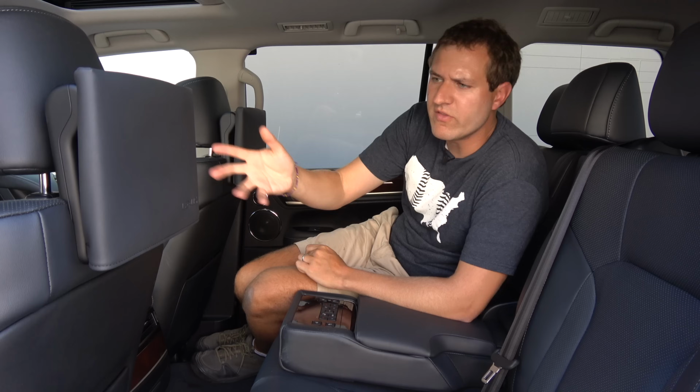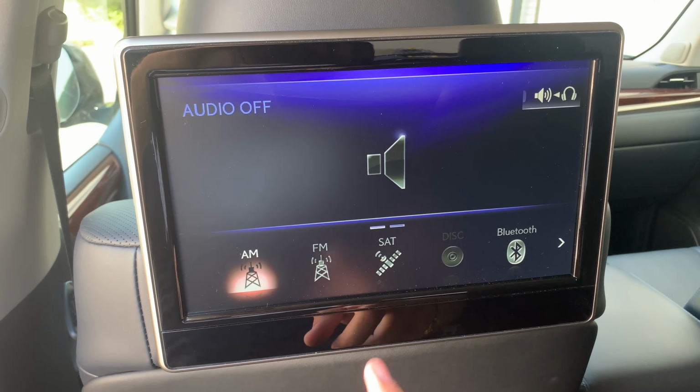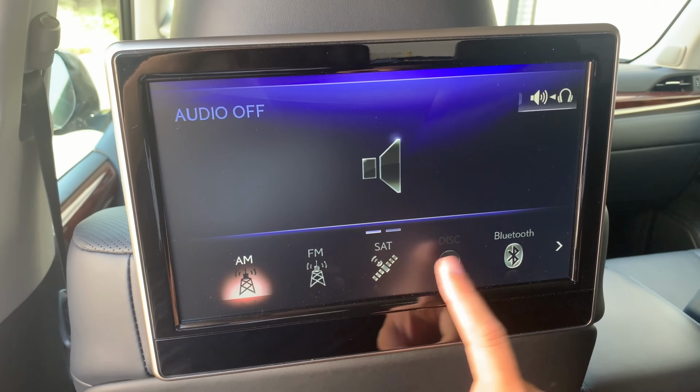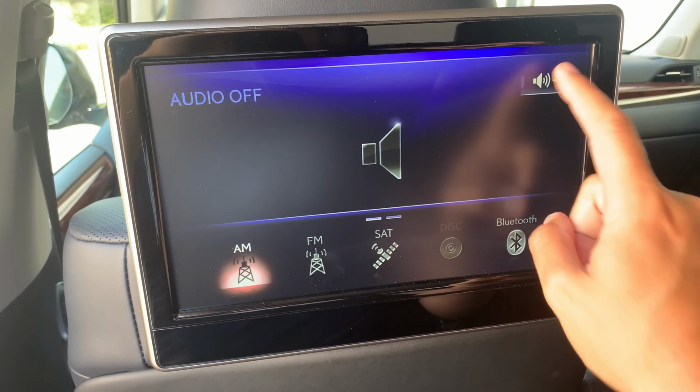Now, you look at these screens and you see these little icons on it. It's right in front of your face. You're thinking, finally, a touch screen in here. But no, it could be a touchscreen, it looks like a touchscreen, should be a touchscreen, but it isn't.